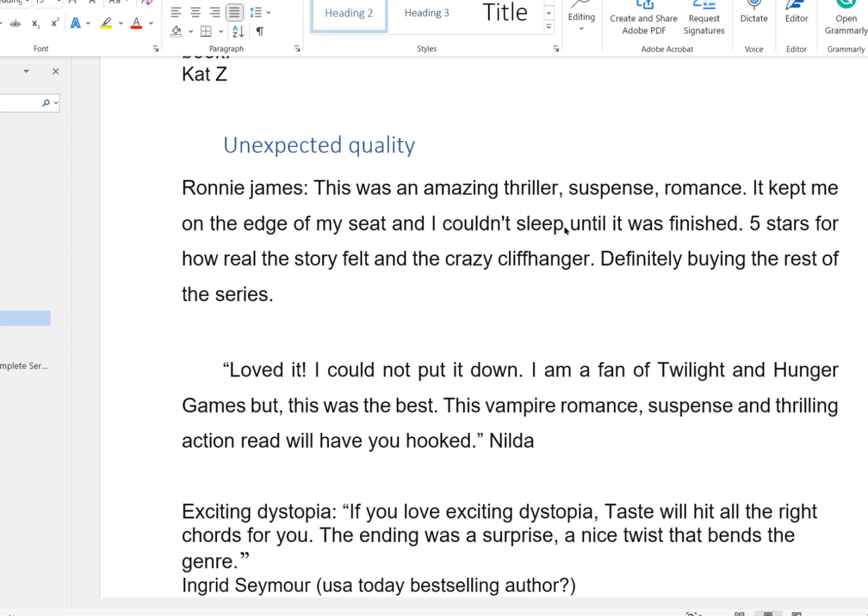So this is one, for example, that's decent. Amazing thriller, suspense, romance that hits a bunch of the main keywords. Kept me on the edge of my seat and I couldn't sleep until it was finished. This is similar to could not put it down.